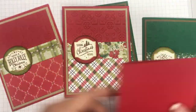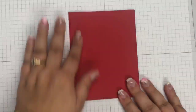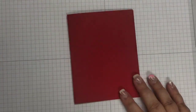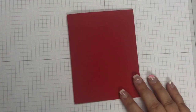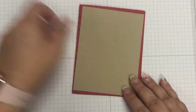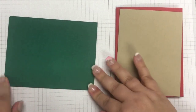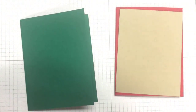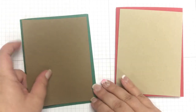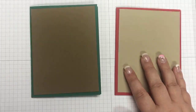So again, your standard card base, let me move my cards out of the way for a minute and we'll go over the dimensions. So I used the card base, which is the 5.5 by 8.5, scored it at 4 1/4. I then, on the red cards, used a crumb cake mat. On the green cards, I used a soft suede mat. Now, would you have had to have done that? No. You could have used either one. You could have just used crumb cake or soft suede.